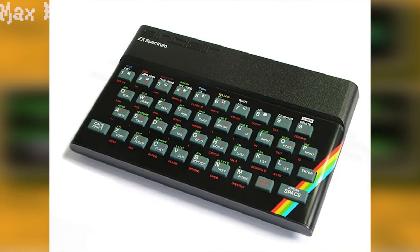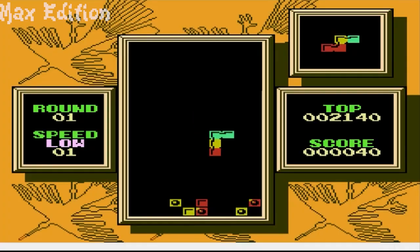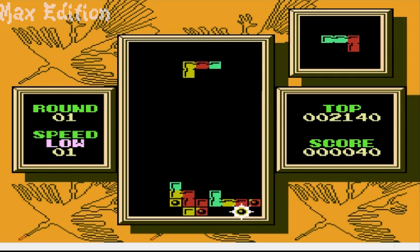for the ZX Spectrum. However, I'll be focusing on the Tetris 2 released by Nintendo for the NES. The gameplay of Tetris 2 is an odd mix between Tetris and Dr. Mario. First of all, the tetromino shapes are pretty weird. There's already blocks when you start the game that you have to clear, similar to Dr. Mario, and you also have to worry about colors.